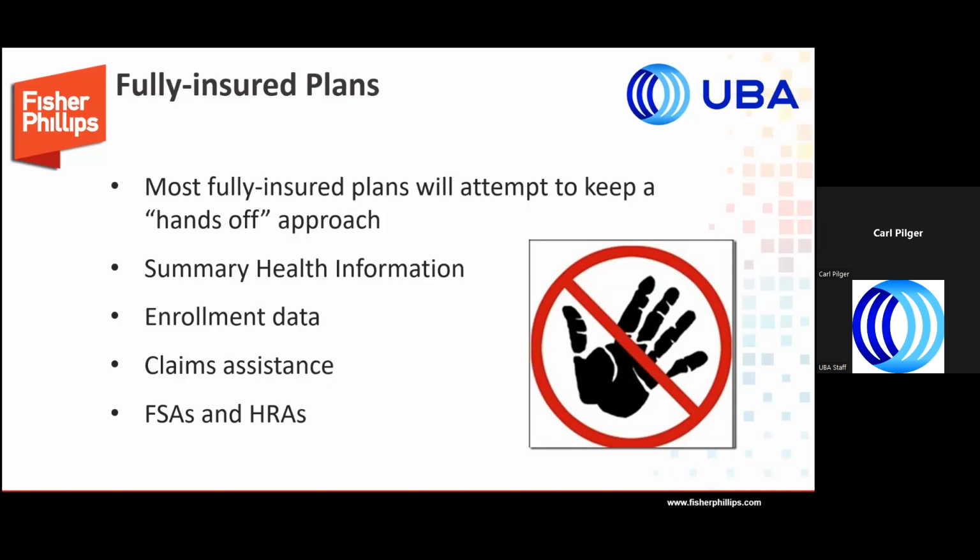If you're self-funded, then it's a whole different issue, and you're definitely going to be subject to HIPAA. And we're going to talk a little bit about, if you're fully insured, when it might be that you can, quote unquote, take a hands-off approach, and maybe then, because you're only getting access to certain types of data, you might have fewer HIPAA obligations with respect to the HIPAA privacy rule. But again, you're not going to get out of obligations under the security rule that we're about to discuss. So if you have a fully insured plan, you could be exempt from certain privacy rule requirements, like adopting particular HIPAA privacy policies and procedures or delivering privacy notices, but only if you take a hands-off approach.